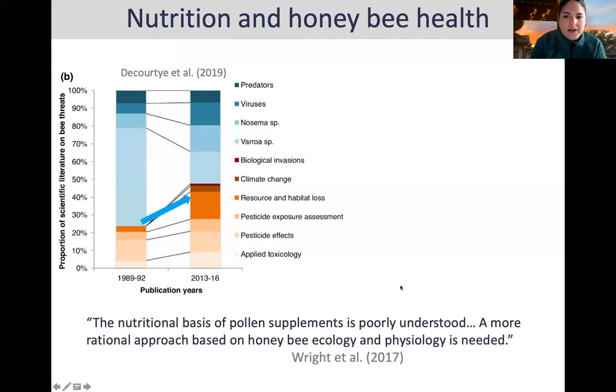And so as Jerry Wright, a very important nutritional biologist for honeybees out of Oxford University, has said, the nutritional basis of pollen supplements is poorly understood, and a more rational approach based on honeybee ecology and physiology is needed for us as beekeepers to understand really what bees need to consume to have a healthy colony.